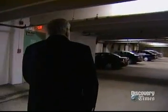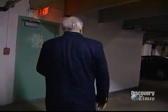I want to take a quick look around. Not any pedestrian traffic down here, that's good. Quiet. Go over and make sure this door does indeed open. It is in fact the stairwell, that's good. And we'll go try the elevator.